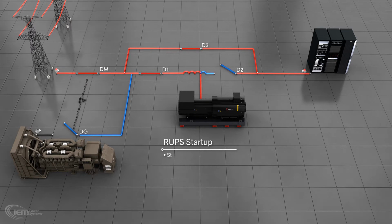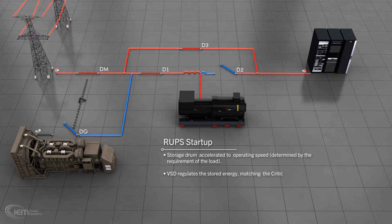The storage drum is now accelerated until it reaches its operating speed. This is determined by the requirement of the load that it will protect. The VSD regulates the stored energy by controlling the speed of the drum to match the requirements of the critical load. This unique approach further improves the efficiency and reliability of the Rotabloc UPS system.